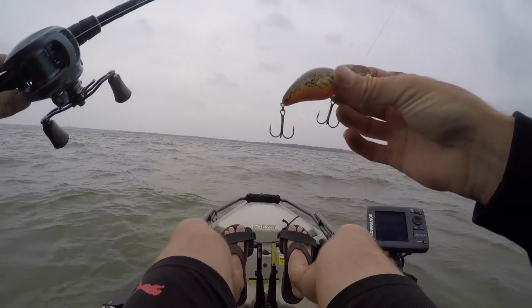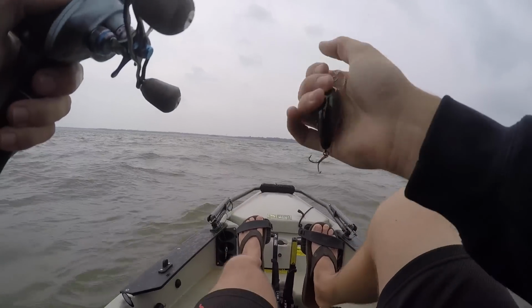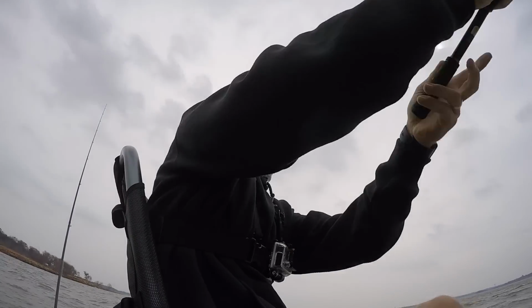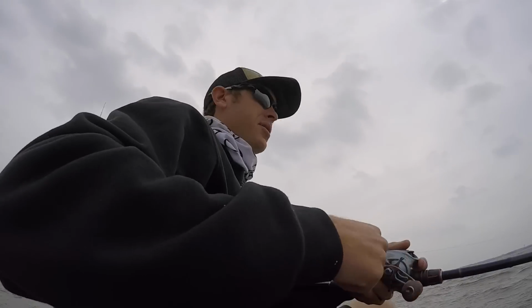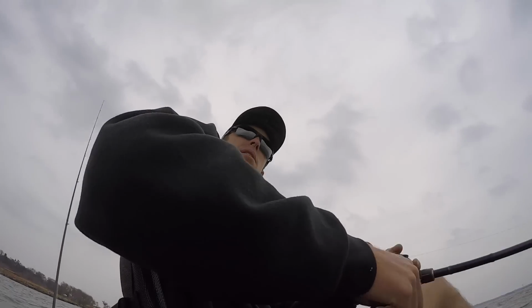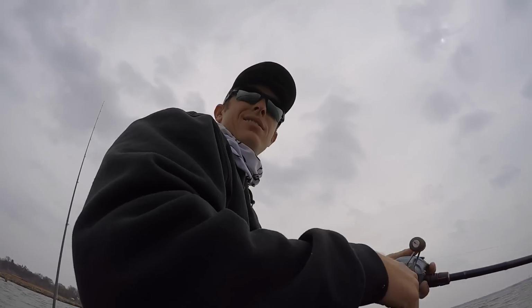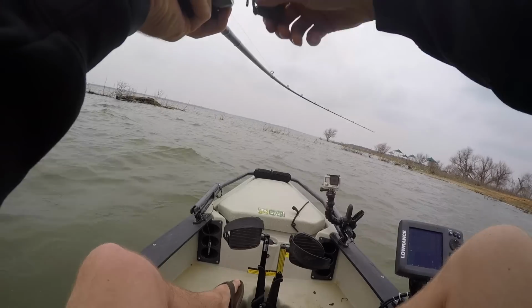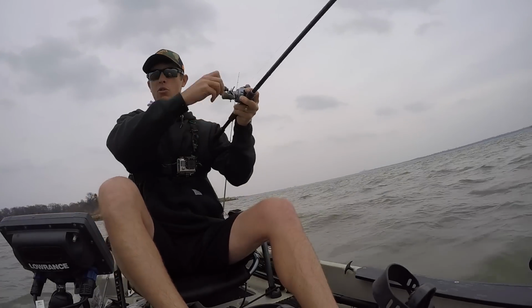Switched up to a little louder crawfish crank. Got some real serious rattles going on in there. I'm going to make another cast out here because I kind of hit a flat. Kind of hit a flat with this crankbait, and as soon as I hit that flat after being in 16 feet of water, it just kind of loaded up. Let's not kid ourselves. We've got a big one on here, folks. Big one on the craw crank.